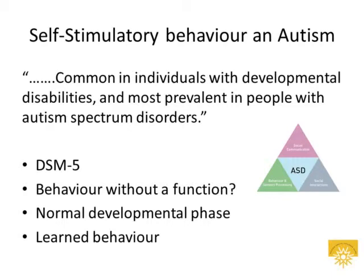But I think it's important to remember that our children with autism don't necessarily move through this phase. They don't always learn the appropriate play skills or social skills to replace the self-stimulatory behaviour. As a result, self-stimulation often perseveres much longer than it would in a typically developing peer. And it's this perseverance, this prolonged use of self-stimulation, that is somewhat inappropriate.